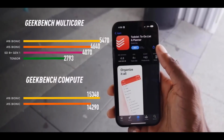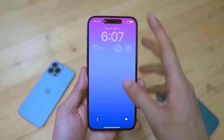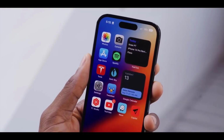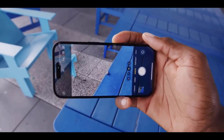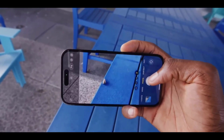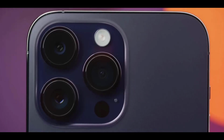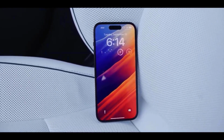Leaked benchmark results for the iPhone 15 Pro Max demonstrate how much faster it may be than both the flagship Samsung Galaxy S23 Ultra and the iPhone 14 Pro Max. According to reports, the iPhone 15 Pro Max scored 3019 on Geekbench 6, a single-core test, while the iPhone 14 Pro Max and Samsung Galaxy S23 Ultra scored 2523 and 2000, respectively. Additionally, it has been said that Wi-Fi 6E will be included with the iPhone 15 Pro Max.